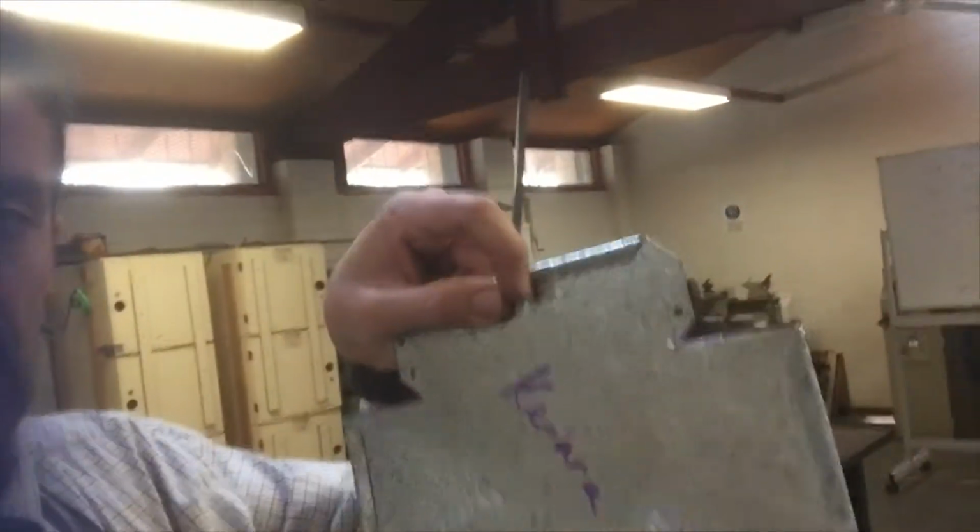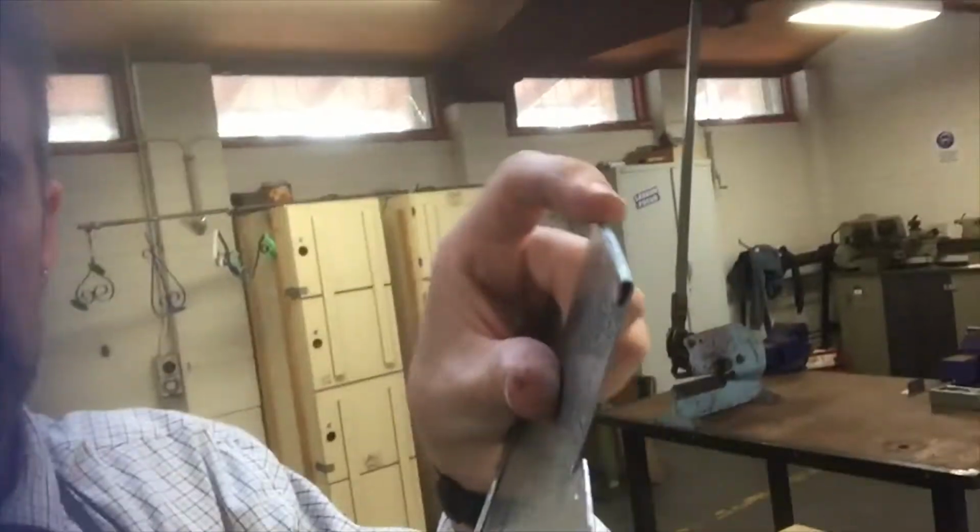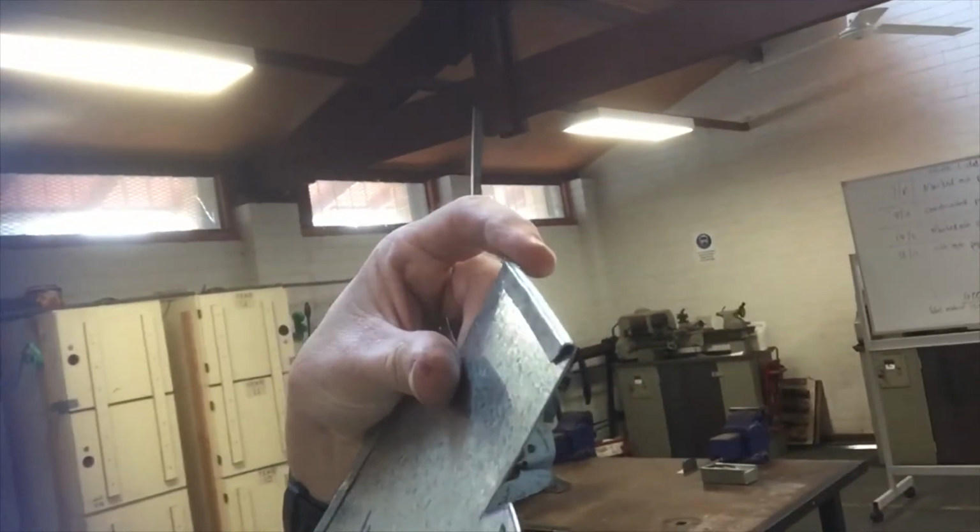Once they've done that, we use the Magna Bender to bend the safety edges, so that the top of the box is going to be safe for them.